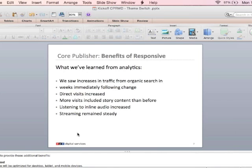Streaming has remained steady, and that's one of the things that we're really trying to focus on, because the listening experience for streaming has stayed the same. You have a Listen Live button where you can listen to the audio, but we want to make sure that that streaming experience increases as we add in the persistent player.